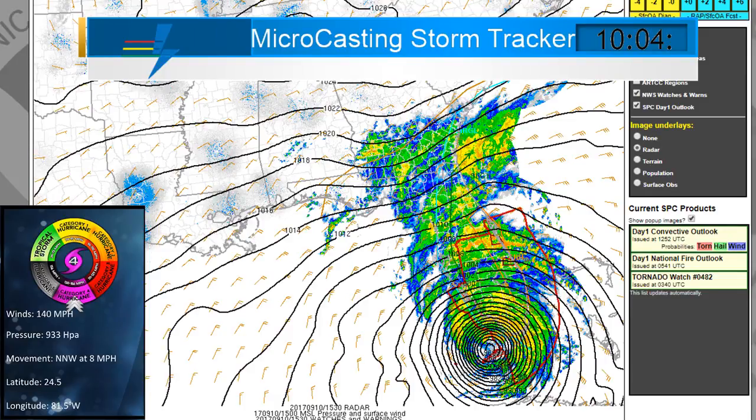Still my timer is broken. I don't understand why, but it's frustrating. There we go, I fixed it. But, yeah, let's see.